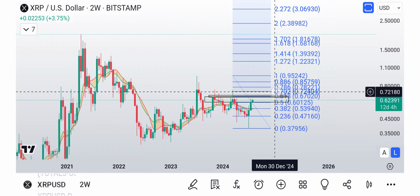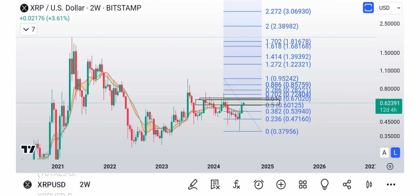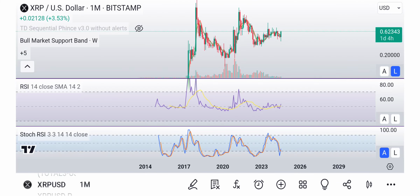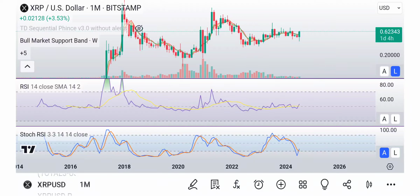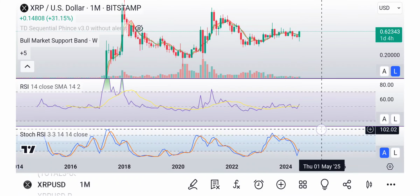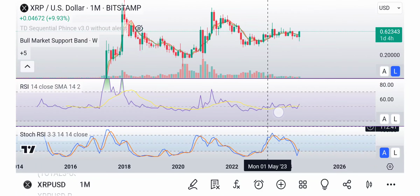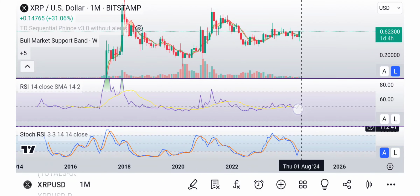I think the big areas will be about that 90 cent to a dollar, really between $1.10 and $1.30. So crack $1.30, I think we're very much on our way. You can see the stochastic RSI in the monthly still has a lot of momentum to the upside. You can see the RSI in the monthly is basically in the mean, right in the middle here. So it's got a lot of room.